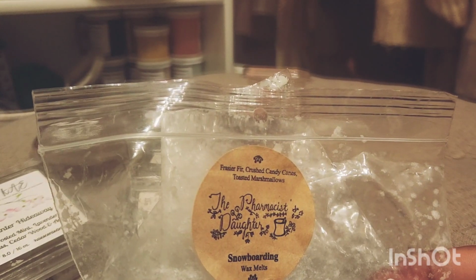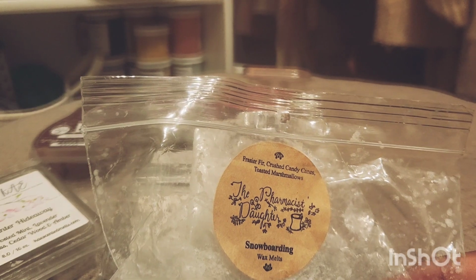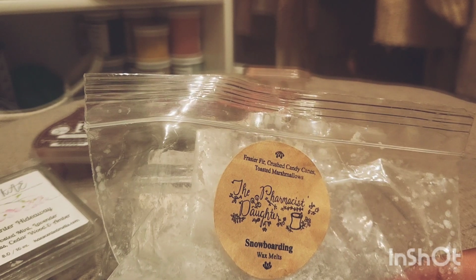Snowboarding. This was Fraser Fir, Crushed Candy Canes, and Toasted Marshmallow. This one was okay, but for me personally, the mint in this again was a little bit too strong. I just wish the balance was better with the tree note and the marshmallow note.